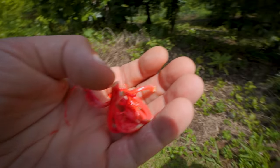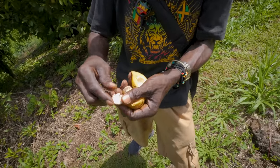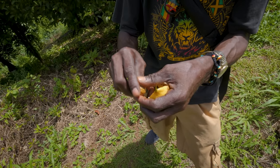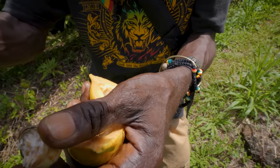Interesting looking, and it's even hidden inside there. See? Yeah. So when it's full, this thing could shake inside the shell. So this one's just a little young, too young. Young still. I just caught it so you could see. The smell is still amazing. Yeah. So fresh and powerful. Yeah. It is next level.